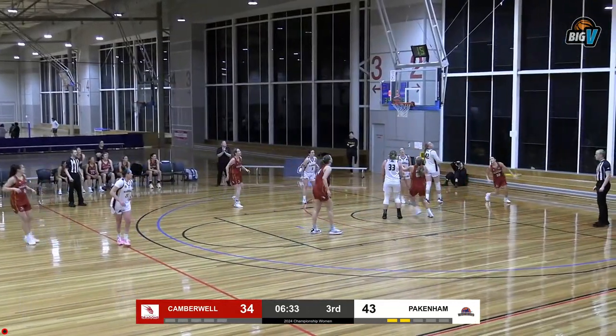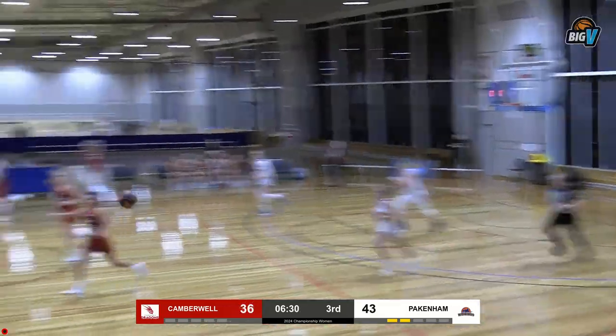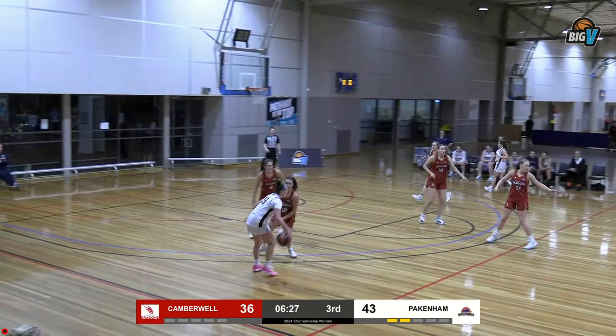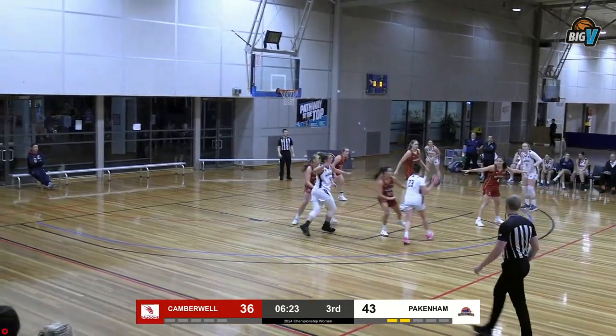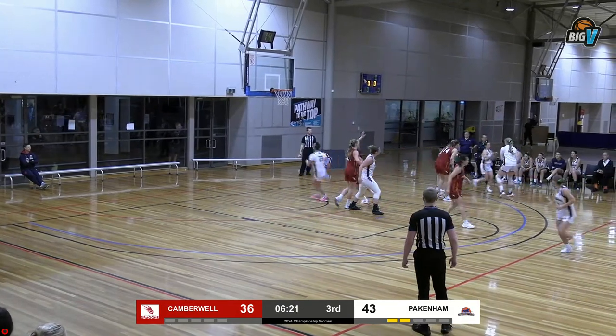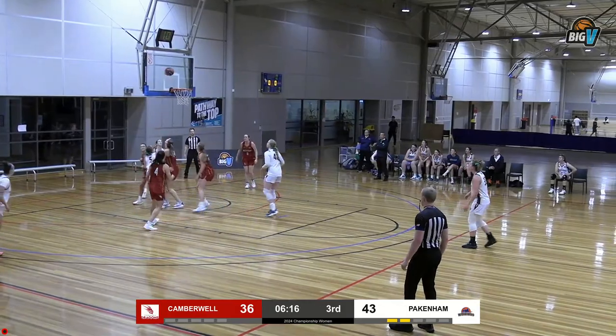Fagan again. Great left-hand finish through traffic. Fagan's coming extremely aggressive in this third. And it's frankly looked a lot better for the Campbell offense as a result of it. Campbell finally looking to go under on Nickerson when she's in the on-ball situation. Good cut there by Lachlan.